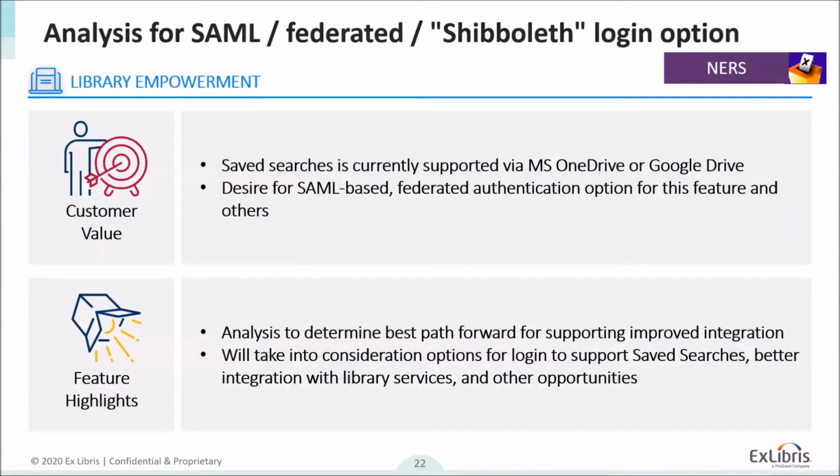This analysis task will be to take a look at how we can better support current features within Summon using this login option. Right now, Save Searches, for example, is currently supported via Microsoft OneDrive or Google Drive. In order to use that functionality and basically create a flat file and save it for later use so that patrons can return to the site and see past searches that they've saved, they need to have a OneDrive or Google Drive account and log into that to store that flat file. The desire is to eliminate that need for extra logins and also to better comply with some of your IT policies on your campuses that may prevent users from using things like OneDrive or Google Drive. And the desire is to add a SAML-based federated authentication option for this feature and for others.